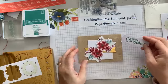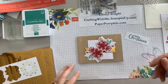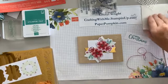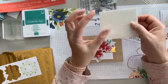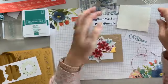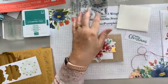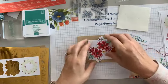So we now have that. Now we need to put all our pieces together. Got all the pieces. Now I love these foam dots, these dimensionals, but if I use them on everything, my card is going to be this thick. And the postal people like that because they can charge me more money. But I would rather just keep it a little thinner.